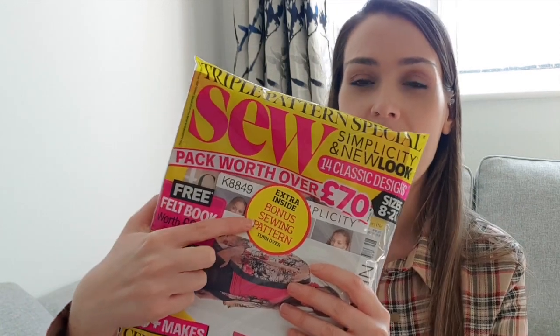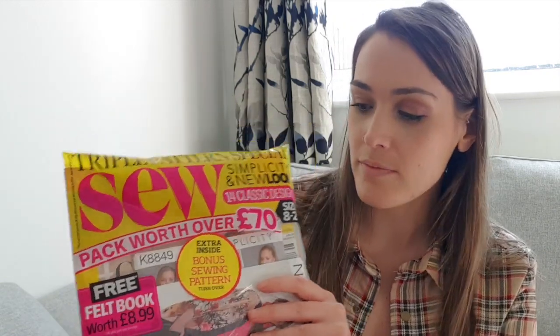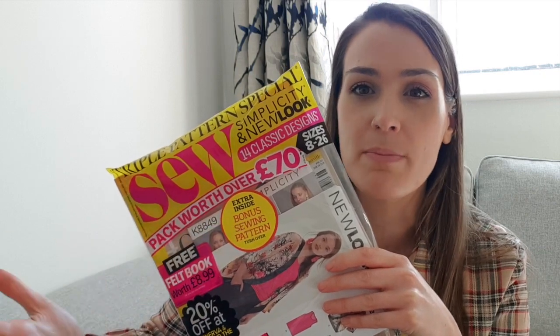then here it says bonus sewing pattern included as like a Tesco special, but there's still only 3 patterns in it as far as I can see from the front, so I don't really feel like you can write triple sewing pattern special and then bonus pattern. It's either a bonus pattern or it's already included, one or the other. So yeah, that's the first thing I noticed.